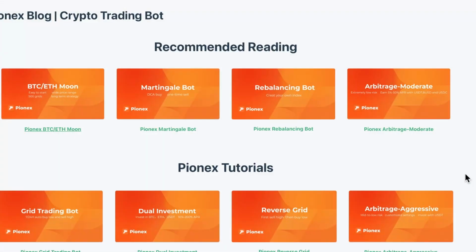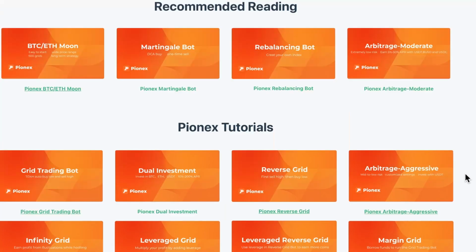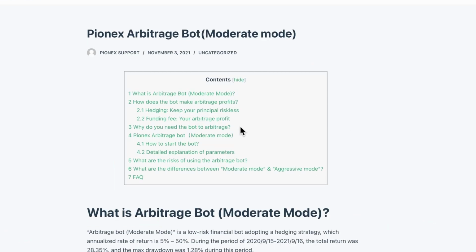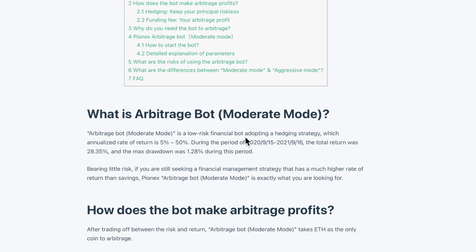All right, so before I show you around their mobile app and how to set everything up and what it looks like, let's start at their blog because this has some really good information and background knowledge about what each of these products are. So just starting right here with their arbitrage moderate mode bot, I'm going to walk you through some main points, give you some highlights to get a better understanding of what it is and how it works.